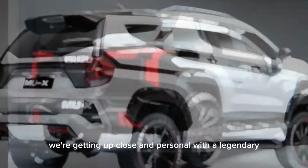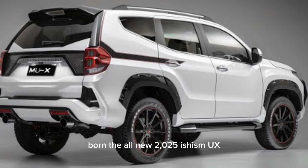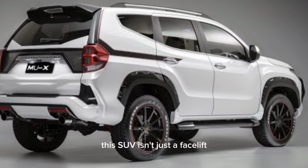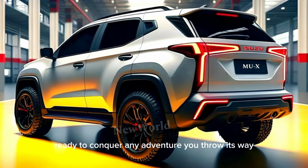Today, we're getting up close and personal with a legend reborn, the all-new 2025 Isuzu UX. This SUV isn't just a facelift, it's a complete overhaul, ready to conquer any adventure you throw its way.